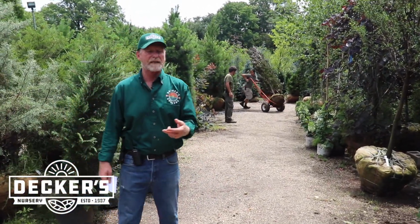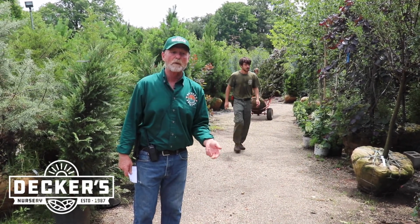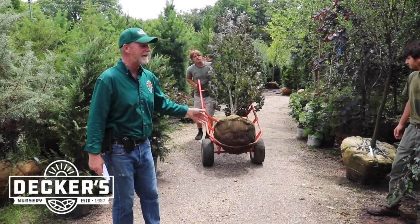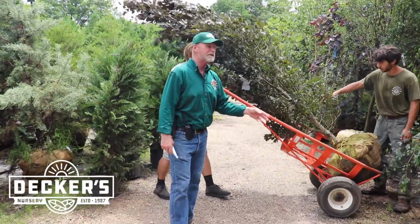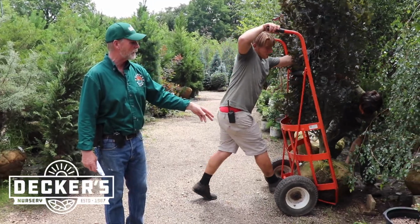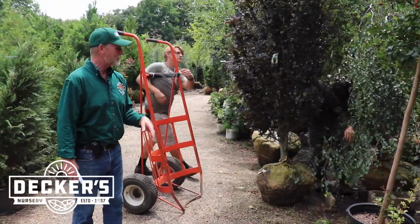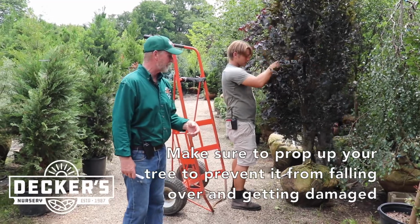That'll go through almost any size gate, and they can even go up a couple of stairs as long as the stairs are wide enough. Okay, so you see how easy that is. And another thing to keep in mind while you're staging the tree for planting: try to keep it propped up so it's not falling over. The root balls don't always have a flat bottom to stand straight up. So if it's a windy day, you want to make sure it's propped so it's not falling over repetitively.